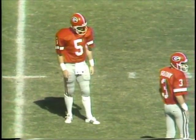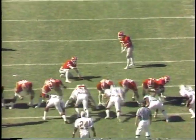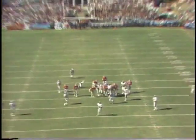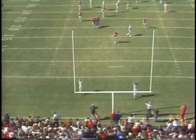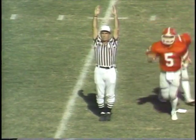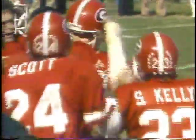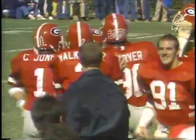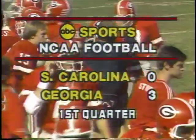57-yard field goal attempt, the longest of Rex Robinson's career, 53 yards against Alabama in his freshman year. He hits it. It's long enough. It is good. 57 yards. Can you believe that? He misses a chip shot and then hits a 57-yarder. And the Georgia Bulldogs get on the board as time runs out in the first quarter to lead the game 3-0.